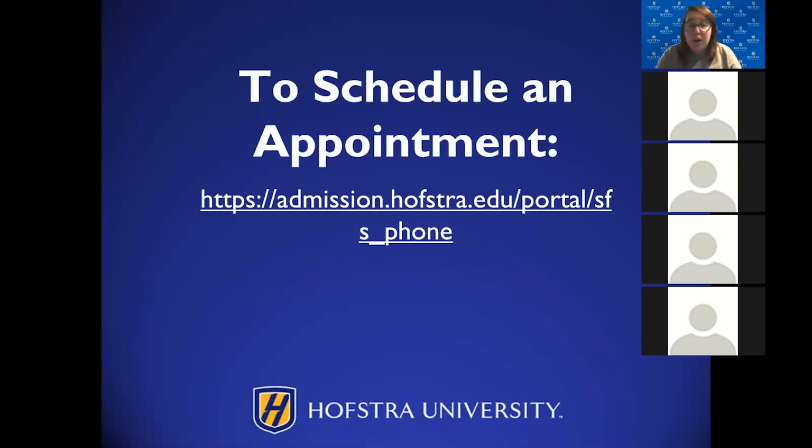The loan funds will actually automatically be sent right to the school because you put Hofstra University on your FAFSA. When you do your entrance counseling and master promissory note, it solidifies that you're going to Hofstra, so they know exactly where to send those funds. But in terms of paying the loan lender, you would pay them directly to the servicer.